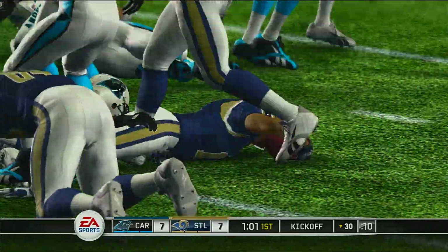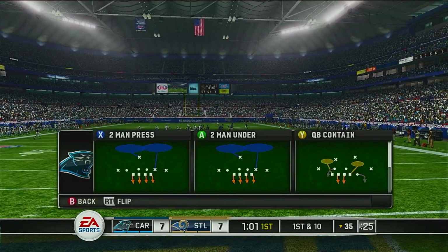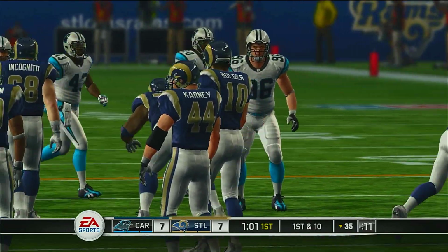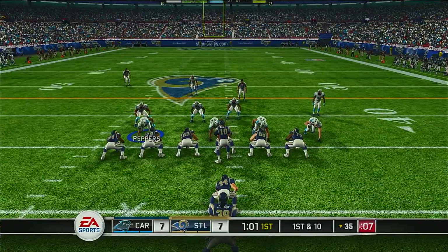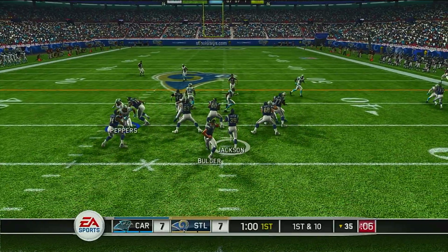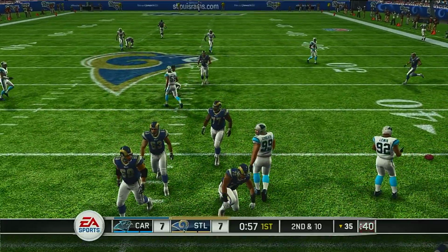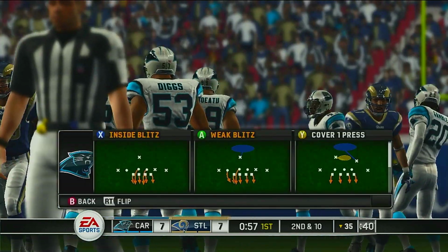The 30. He's tackled at the 35. The Rams ended their last drive with a touchdown, so they'll look to make it 2 in a row. Under heavy pressure. Just missed that time, bringing him down for a sack, but great pressure to force an incompletion.